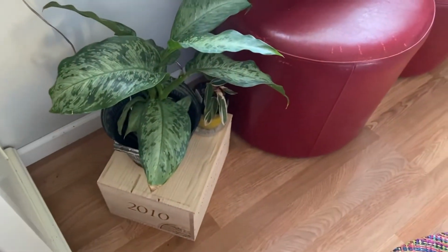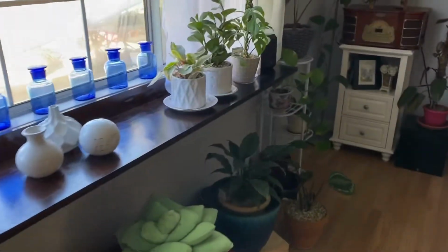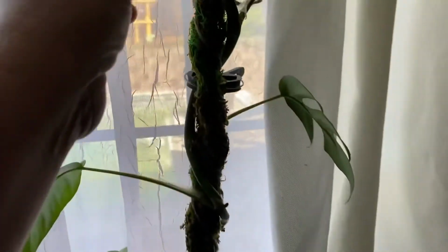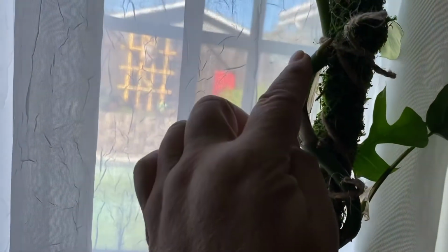Then, of course, representation of Napa. My crates. And then all of these things, just this one, ooh, surviving pretty good. And look, look at the stem, it's just getting so fat.